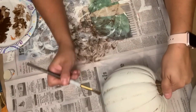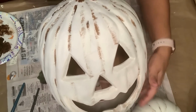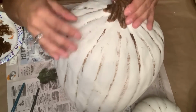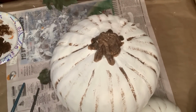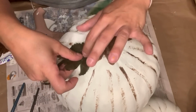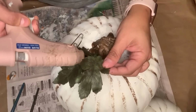And there's my little jack-o'-lantern painted white, but you will never know when you turn it over. And that's what I plan on doing. So now I'm gonna go in and just apply my leaves to the top of my pumpkin. And I'm gonna use 2 leaves per pumpkin. And I love the way this looks. I think it just looks perfect and it adds a cute little touch to it.